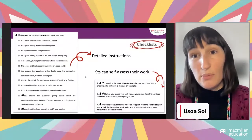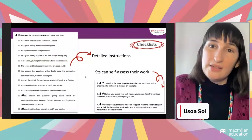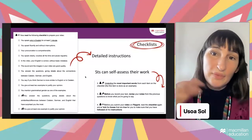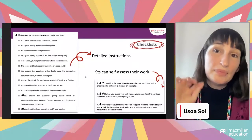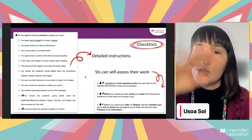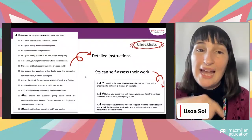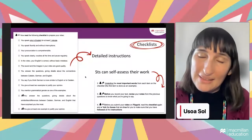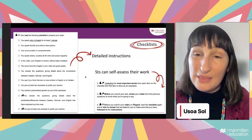And so step 1, you present the checklist. We read it together. Then students read it individually again. They underline the main keywords. Then they go over the checklist before they do the task, just to understand what they're asked to do. And then they read the checklist again before they submit the task. In this case, before they submit the video.